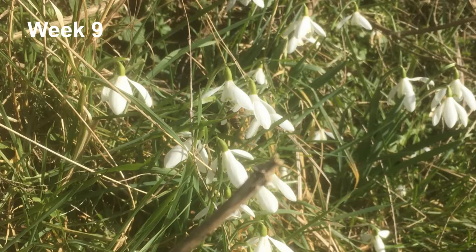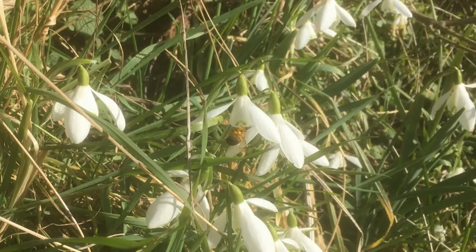So let's get on with my wildlife year, week 9. I was out last weekend with my wife and Dexter, having a little walk, and I saw my first bee. I got very excited. It was a honeybee on some snowdrops, and it was flying around, and I thought, oh, I've got to get this on camera.